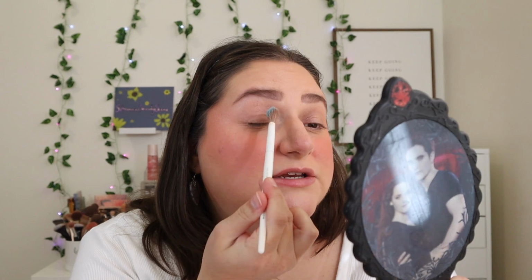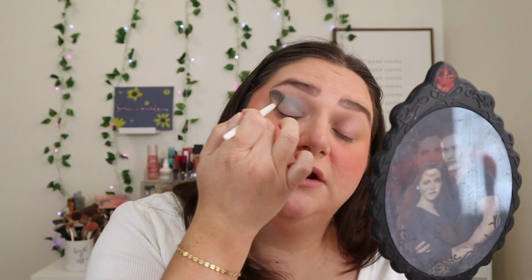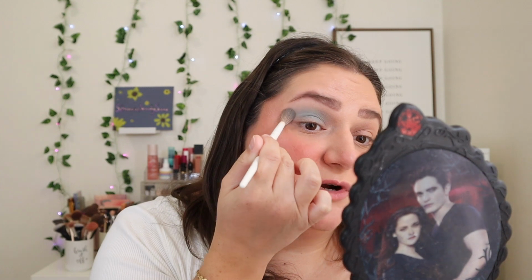I am going to pack this on as much as possible because I don't want any fallout if possible. And what I do is I literally just stamp it on first before I go in with blending. And doing that, I feel like really helps with keeping that color and not immediately just blending it away. Stamping it on really helps, one, control the color, but also keep the color there. Going in with a little bit more, tapping off the brush, same thing, just stamping it. And you basically just do this until you're happy with the pigmentation level. Everyone's going to be different when it comes to that in particular. But yeah, I think that showed up so well.